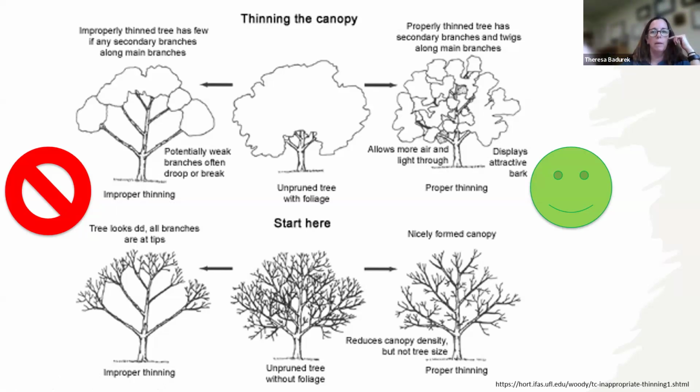And you're like, well, why would that be? That goes back to physics. Each one of those long branches with nothing but a little bit of leaf stuff at the end essentially becomes a sail. The idea would be to distribute the wind and let it buffer through an open canopy, and not have all the weight of the tree concentrated on the ends where it's going to catch the wind.